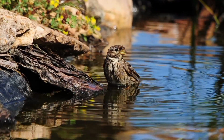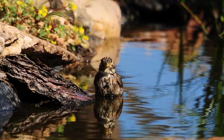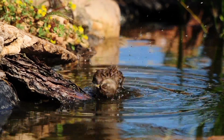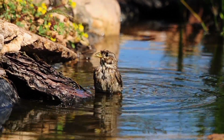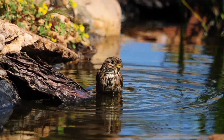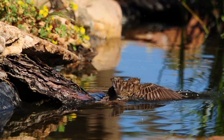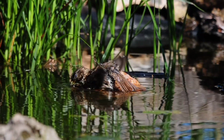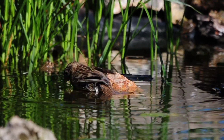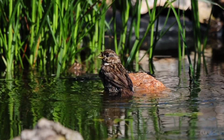Now it's the corn bunting's turn. As you can see, they have a different way of cleaning themselves, a different process of going underwater. One's much more thorough, like the blackbird, and this one is very delicate, sort of little dibbles and then lifting the wings. The blackbirds literally just drown in the water. This is the corn bunting. They like the water a little bit shallower, as you can see. But the process is pretty much the same.